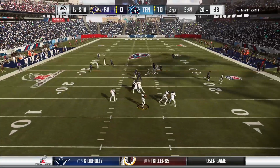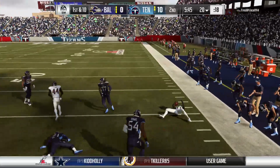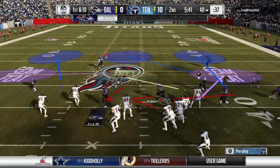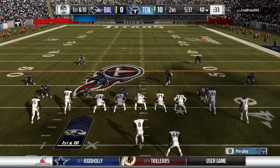Trying to shake off the interception. He'll look to throw. It's brought incomplete. It's John Brown. And he gets this one all the way up to the 40. A good pickup there at 20 yards.